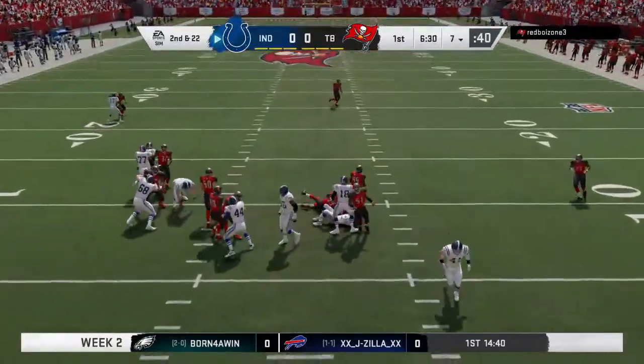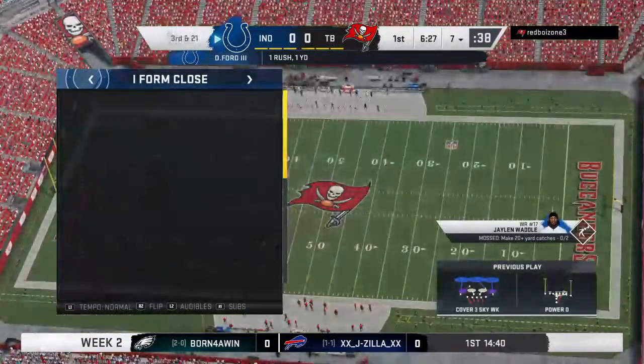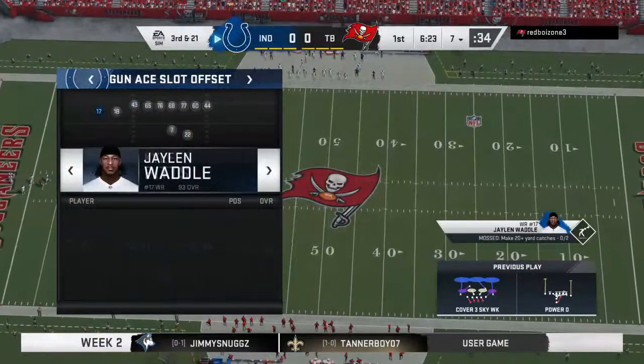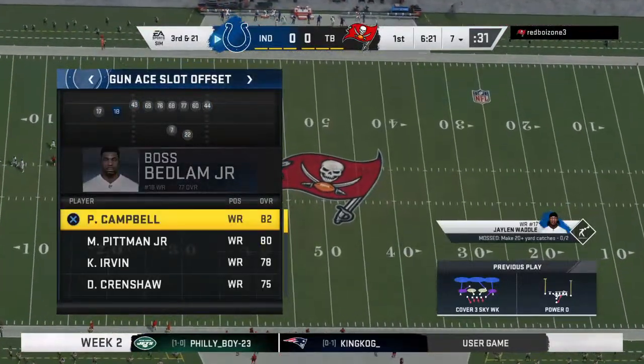It's now second down and 22 yards to go. And he'll take this forward only up to about the 7. And they only get a yard back there. They'll be left with a third down and long.